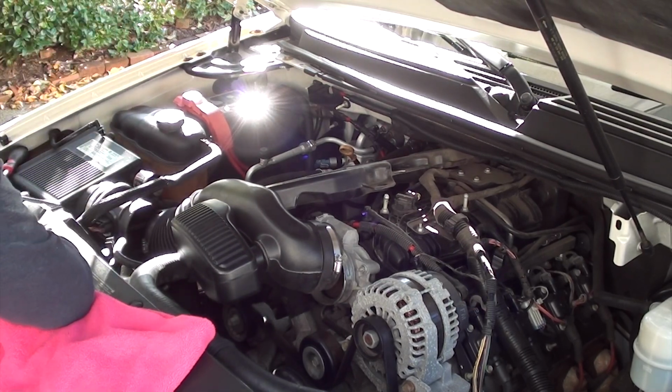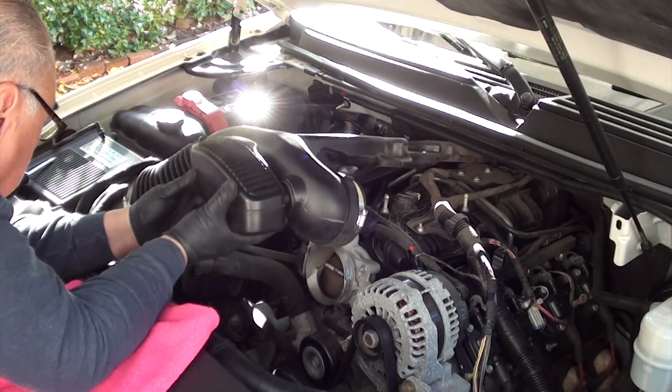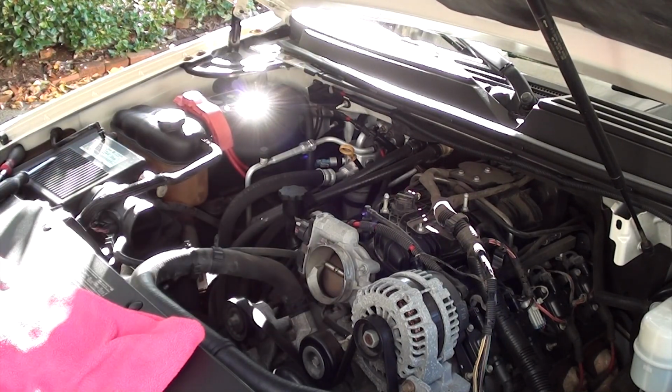Now, I want to stop you at this point. Everything that you've done so far to this point, you're probably going to have to do every time you repair your vehicle: removing that top cover and removing this snorkel. So get used to it. The top cover, the snorkel, and you are going to become one someday.